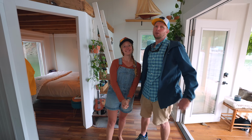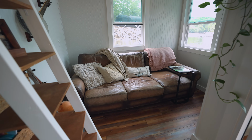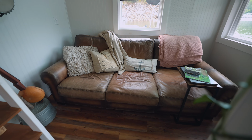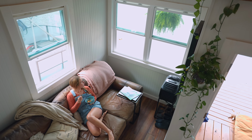So behind us is our living room area. We got the man couch here. It's a big leather sofa, substitutes as my time out spot if Sarah kicks me out of the bedroom. It's a little big for the space, but I love it and I wanted it here.